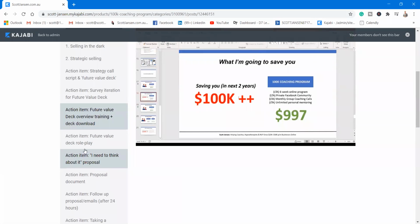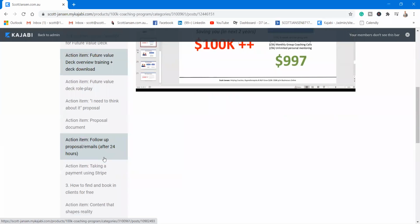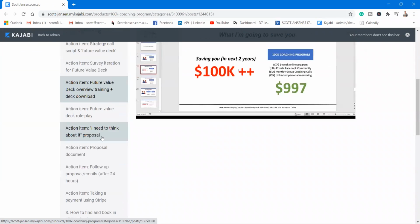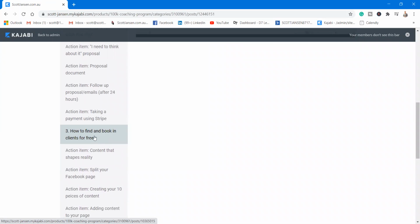From there as well, we introduce our students to our proposal system. If clients do say no, or say I've got to speak to my partner or my husband, we actually have a pre-built proposal system that we send to our clients, where that proposal will actually do the selling for us while that person shows their husband or their wife. That's really about saving sales. So there's an entire system we put together that's predictable for the whole sales side of it. Then we get into what everyone wants to learn: how do I find and book in clients for free?